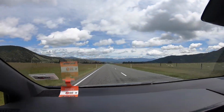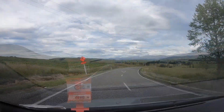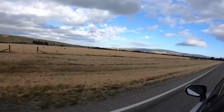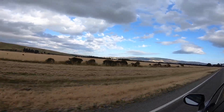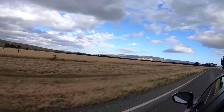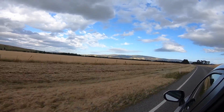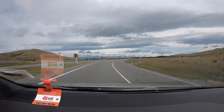Then we drove all the way back to Christchurch from Murchison on Highway 65 and 7. Overall, the northern part of South Island is not as dramatic as the south, but I suspect it's a lot to do with my emotional connection with the southern part, which has a lot of mountains, open landscapes, and more importantly, a lot of memories.